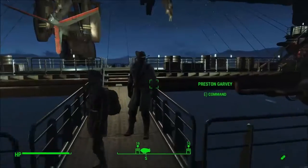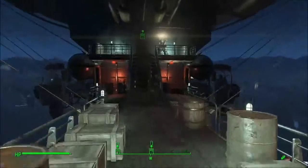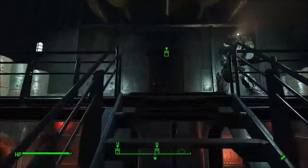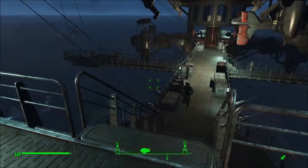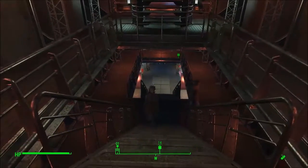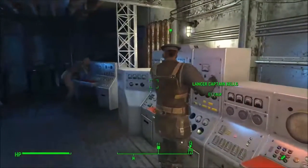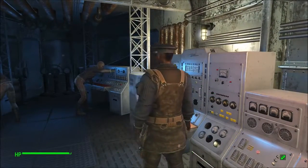Yeah, I cut all that Sanctuary stuff out of the video. We are now back at the Prydwen to talk to Captain Kells. I sorted out my inventory and my weapons, switching to the other Gauss rifle. So the only thing that we do have in the Prydwen is to talk to Captain Kells. So, let's do that right away.